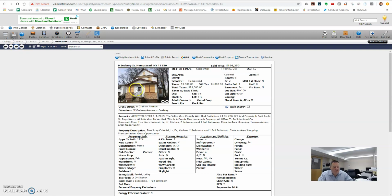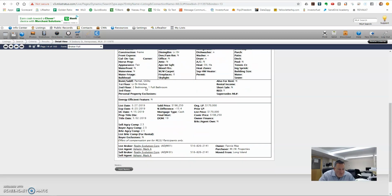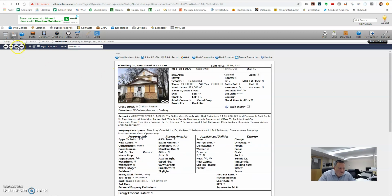So this is obviously an investor. It's an REO, went for 200. It looks like a disaster. It's a Fannie Mae HomePath, which is always a pain in the ass. You always have to wait. I mean, Fannie Mae HomePath is difficult to deal with. 200.